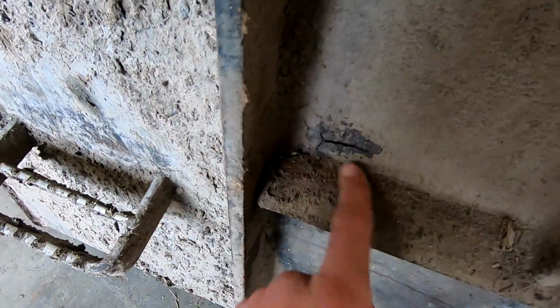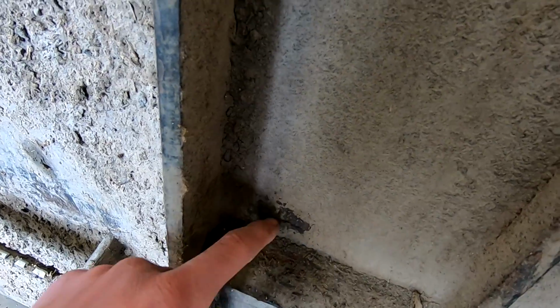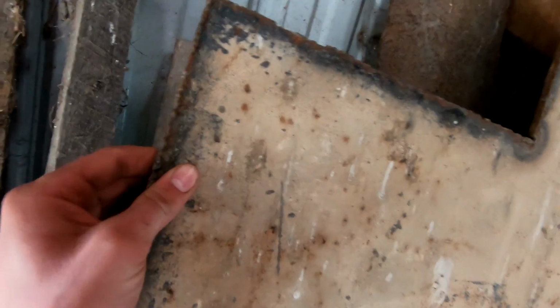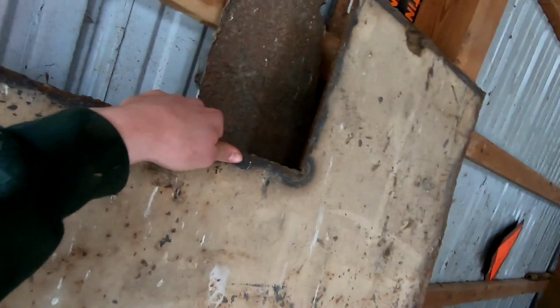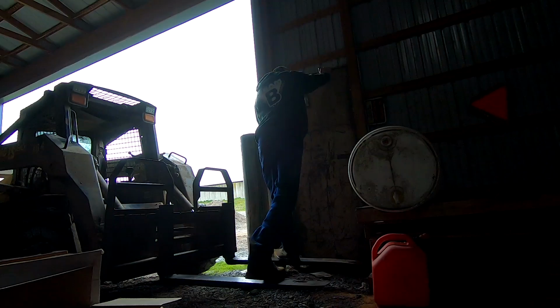You can see this is breaking out. I had welded this a while back, but now it's not cracking right where I welded it. Actually, it's up above a little bit here. Got some steel sitting here. I believe this is 1/4 inch thick. So I'll take this over and use our new torch and cut some pieces out.